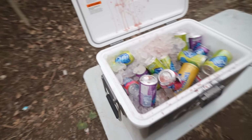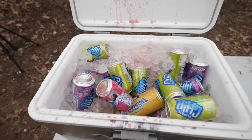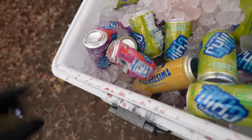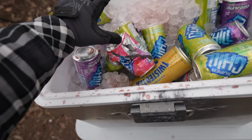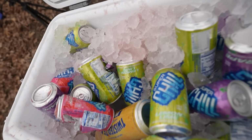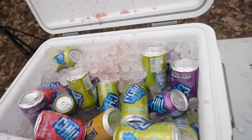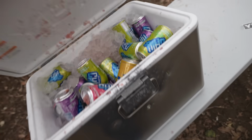Oh, just absolute destruction in that cooler. Definitely looks like it hit the strawberry one there. Our Twisted Tea is still unharmed, of course. And I don't know where the bullet's at, but it definitely didn't go through the cooler.